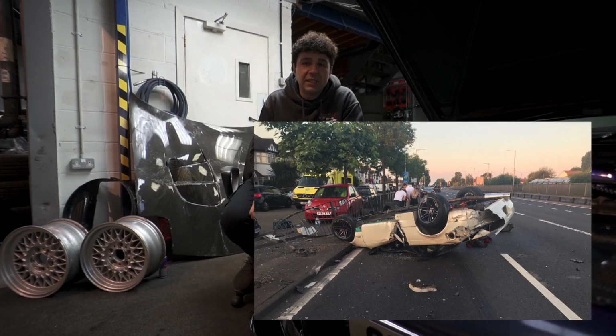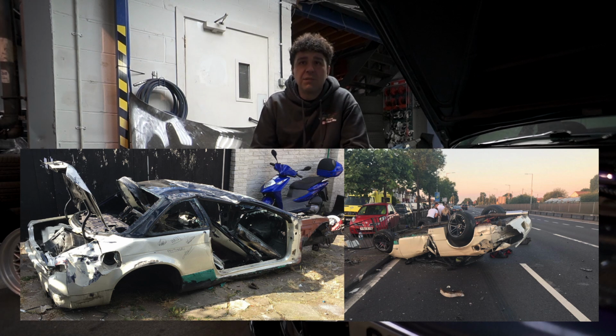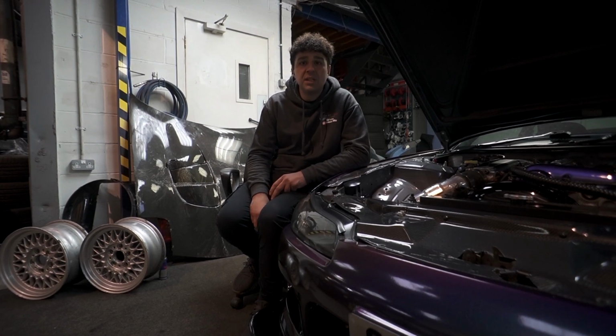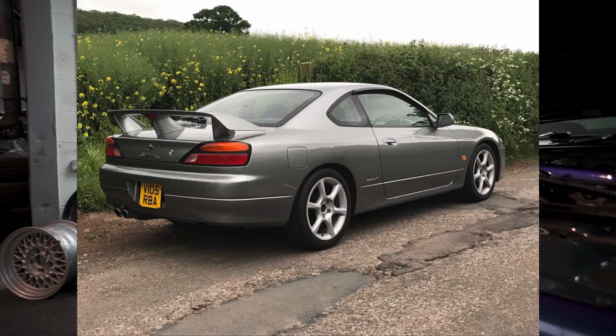But yeah, you know, these things happen at the end of the day. It's rear wheel drive, it's powerful. It was like 6 in the morning and I was tired, came around the bend a bit too fast and then just kind of flipped on the roof. So it is what it is. But I did say after that I wasn't going to continue with the rear wheel drives. But then I ended up getting an S15 like 2 weeks later.